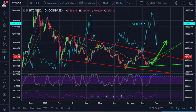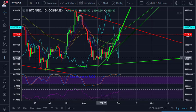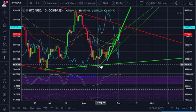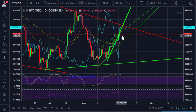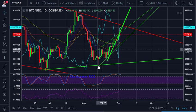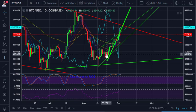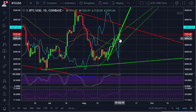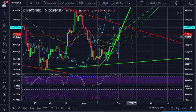And as well as that, more recently, I have noticed that we are going into what's known as an ascending wedge with this latest price action that's been happening since the 10th of August. So coming up to a month now, we've been in this ascending wedge pattern where we are seeing higher highs and also higher lows. So what's going to happen next?